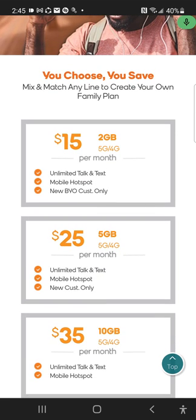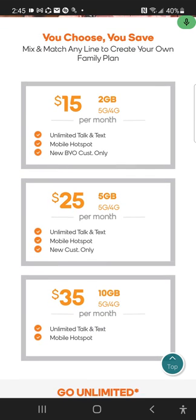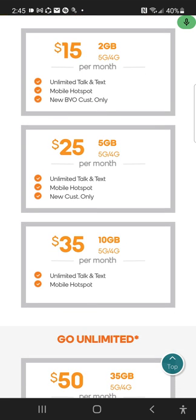$15 a month, 2 gigs, 4G or 5G. Okay, new bring-your-own customers only. Oh, okay, that's what it is. And then the plan I'm trying out for free, the 5 gigabyte plan, $25. Now that, you know what? That's the cheapest I've seen a 5 gigabyte plan. The majority of the other ones were like 30, 35.